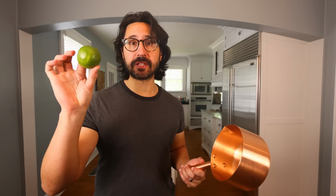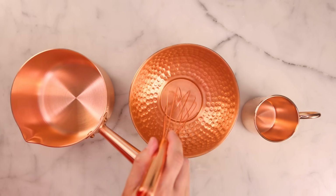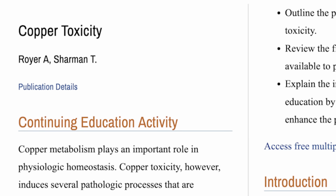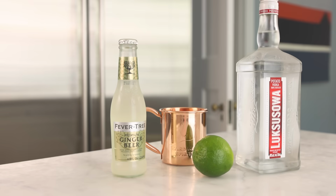Common food acids will actually leach copper out of the cookware and into your food. A little bit of copper is actually an essential micronutrient in our diets. We have to eat a little. But copper is acutely toxic in huge doses and chronically toxic in smaller but still excessive doses over time. Nausea and vomiting, anemia, liver and kidney diseases, lots of bad things are possible with too much copper. This is why the Moscow Mule is an actual public health concern.